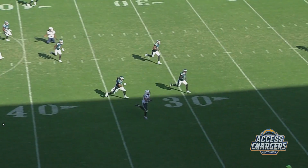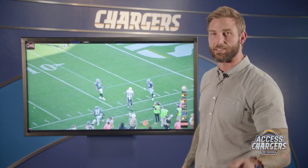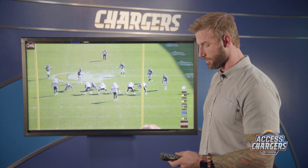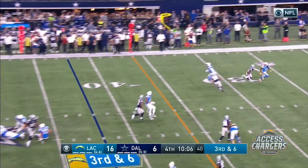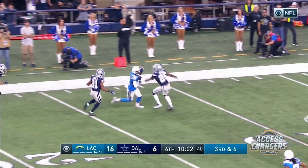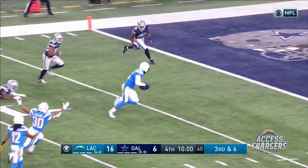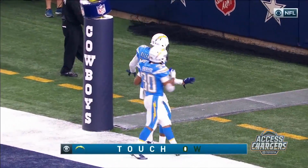Catch the ball, a lot of room to run. That is a good, healthy gain for Keenan Allen on a 3rd down. Eckler's been big in the passing game the last few weeks. Looking the other way, though, the pass. Back to Allen, and no Cowboys able to stand up as Allen weaves past them all for the touchdown. What an effort by Keenan Allen.